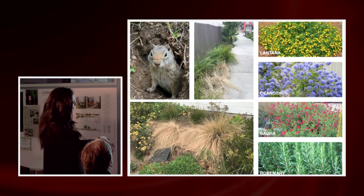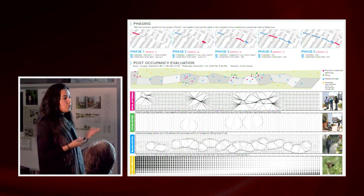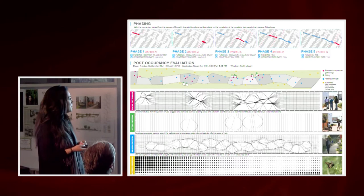So after the success of the first parcel, the neighbors and other government agencies decided to move forward and work on the rest of Ridge Lane. And we were able to gather funds from a community challenge grant for two parcels, and we are hoping to get more for the following two.